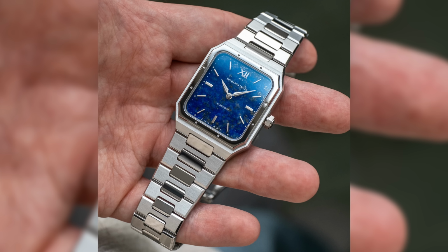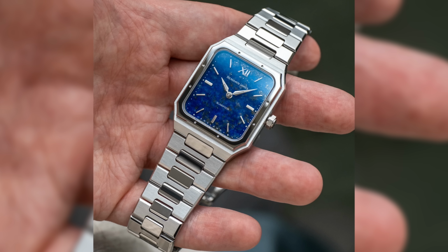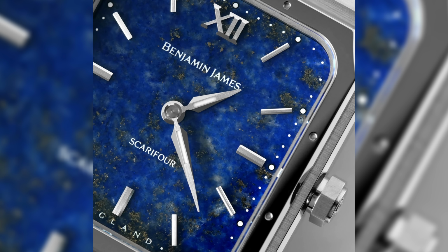It's an integrated sports watch with influences from the likes of Cartier and Jaeger-LeCoultre, but it has its own identity thanks to the unique picture frame bezel with faux screw accents. Over the past 2 years, the Scarifour has been released in small batches with a wide range of dials, almost all of which have quickly sold out.